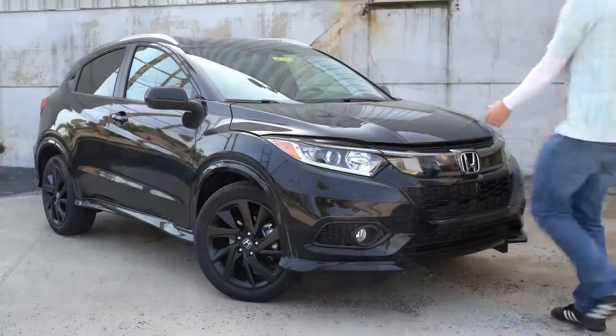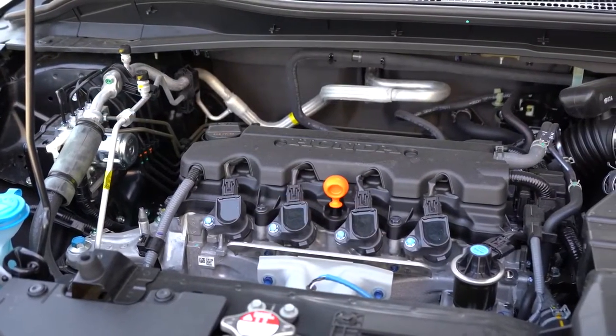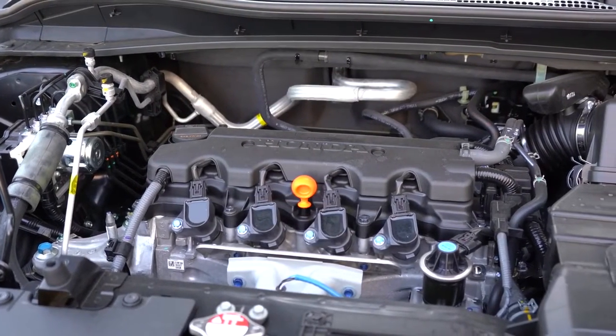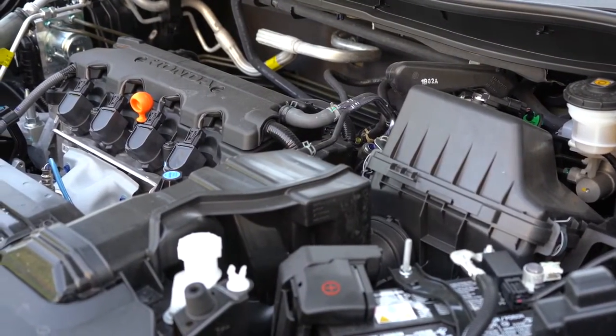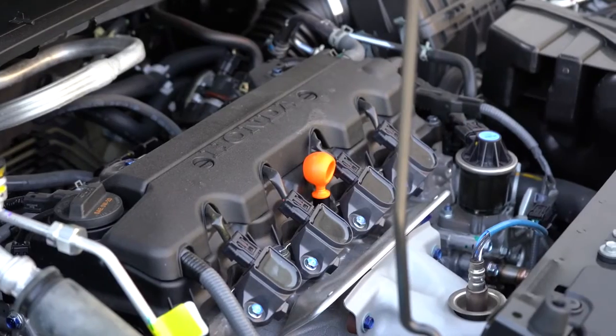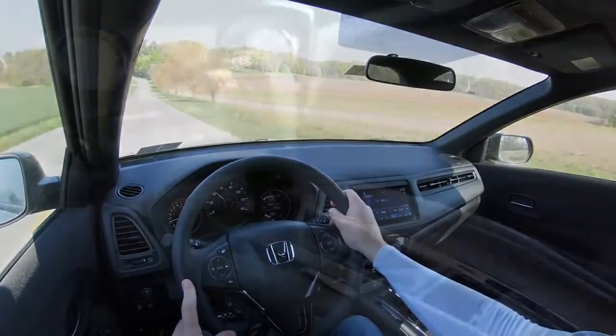But regardless of trim level that you go with, the power plant on the HR-V is going to be the same. Powering this little beast is going to be a 1.8 liter naturally aspirated inline 4-cylinder engine, putting out 141 horsepower at 6,500 RPM, 127 pound-feet of torque, coming in at 4,300 RPM. Power sent to front wheels or all wheels through a CVT.